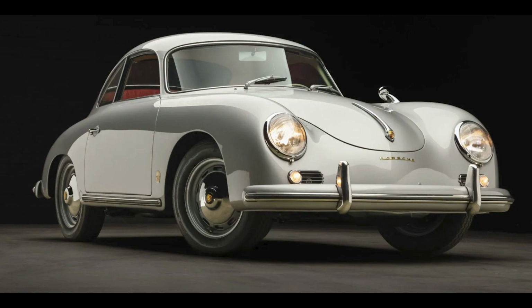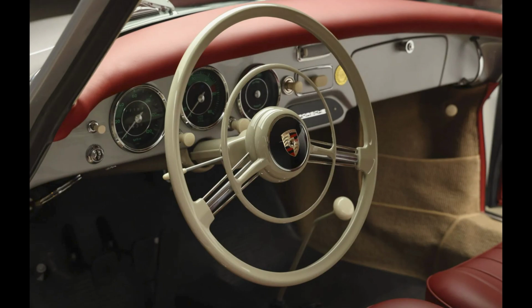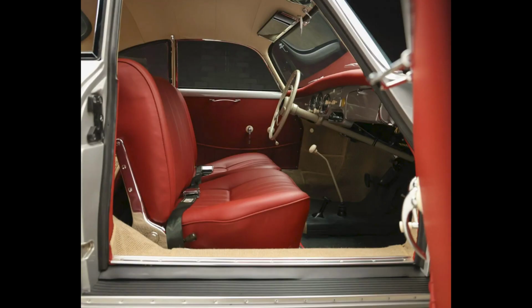A silver 1956 356A 1600 Coupe presented by a great seller sold for $161,000. Bid here to $150,000 last March. The reputation and presentation of this seller made a sale happen today. This was likely a fair sale.